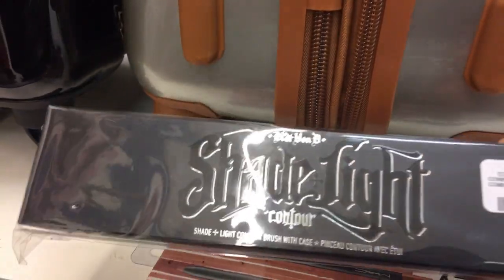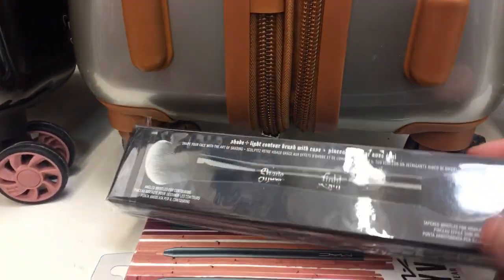I also found this shade and light contour brush. It looks like this.